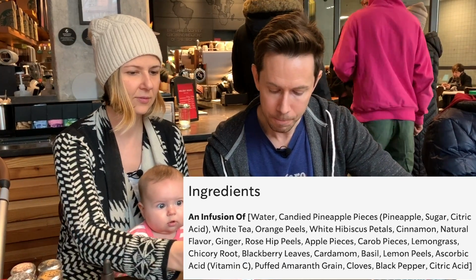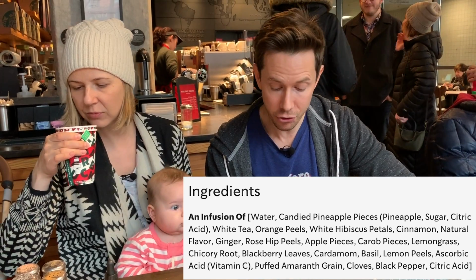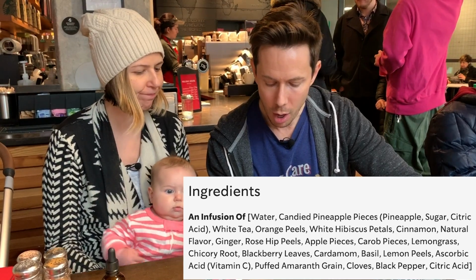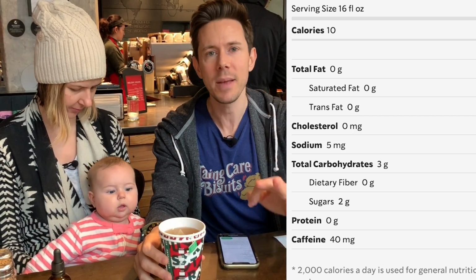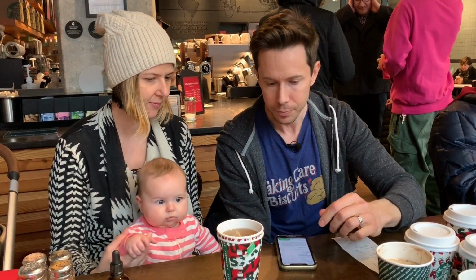It's candied pineapple pieces, which I don't like the fact they're adding sugar there, but it's just a little bit. Orange peels, white tea, a little bit of natural flavor, which is a bummer. Cardamom, basil, rose hips. So it actually only has 2 grams of sugar, which comes from the candying. But anytime you get a flavored tea, read the ingredients. It's always going to have natural flavors, which is a total bummer. Once again, you see natural flavors, that's artificial flavors.